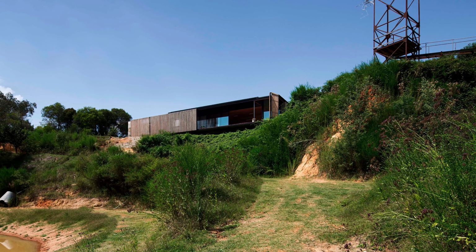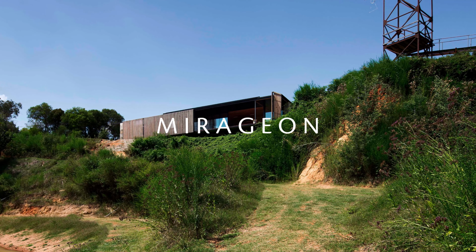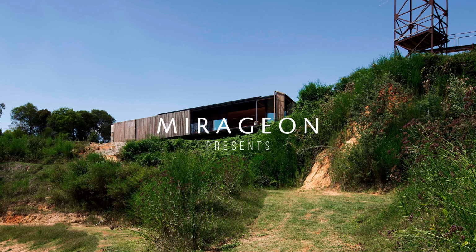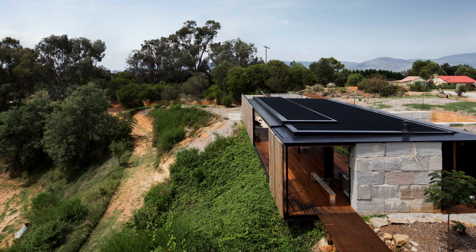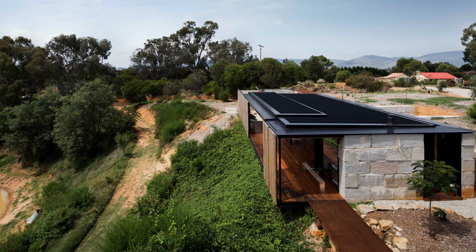Sawmill House uses large reclaimed concrete blocks, anchoring it to the landscape. The house demonstrates how Australia's growing hoard of latent building materials can be used in new and innovative ways.